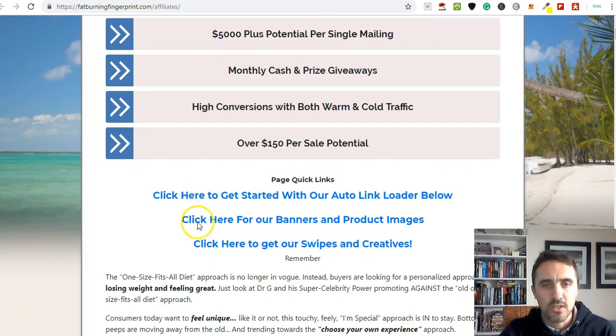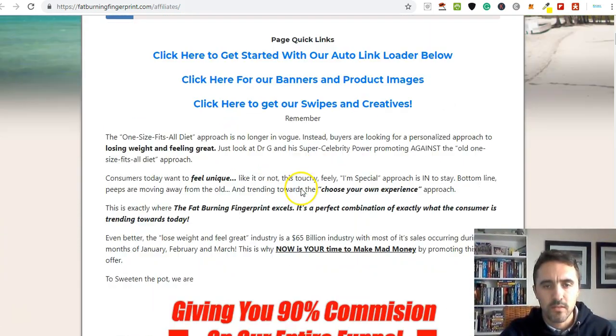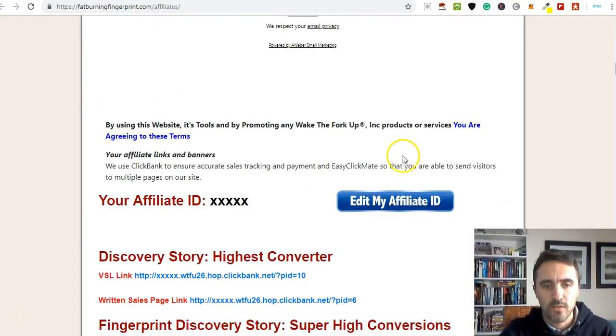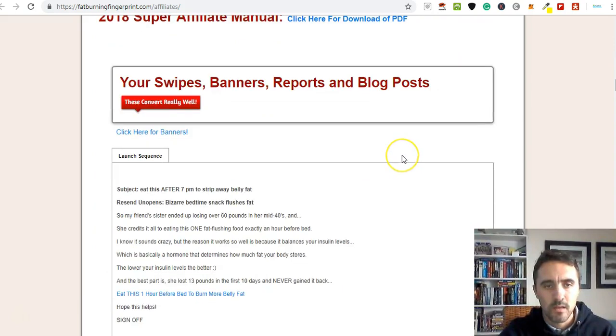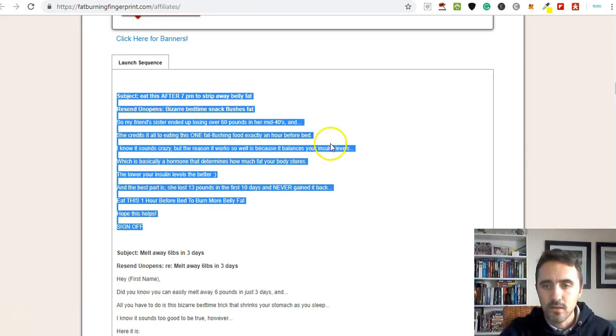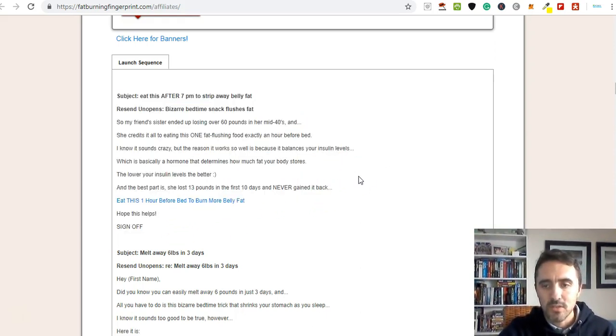Now what you can do on here is scroll down, and they've got all sorts of stuff on here. They have email swipes, they have banners and things, but you can simply scroll down and find the email swipes. Here's the email swipes. So you can copy these. You would simply copy these, put them into a notepad, and then once the buyer on Fiverr tells you what niche they're in, what topic they're in, you'd come over to Clickbank and go through these.